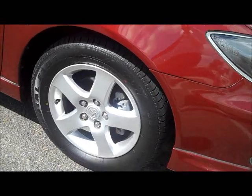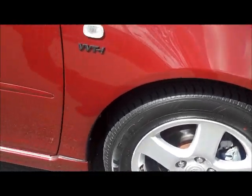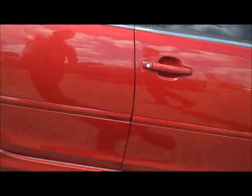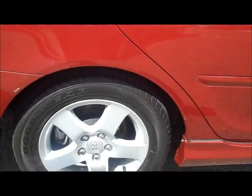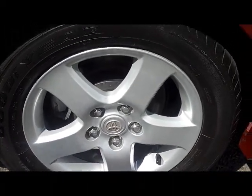Got the factory 16-inch alloy wheels with very good tyre on there. No major scraping on that wheel either. Car has been fitted with tinted windows, as you can see. And moving down both the doors, apart from a couple of very small chips, very clean through there as well. Another 16-inch alloy on the back. Apologies for the wind today. Good tyre on that one as well.